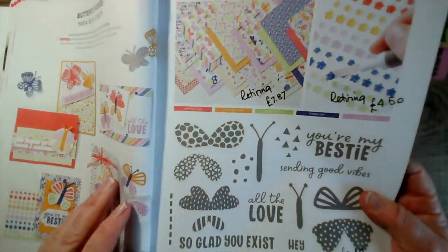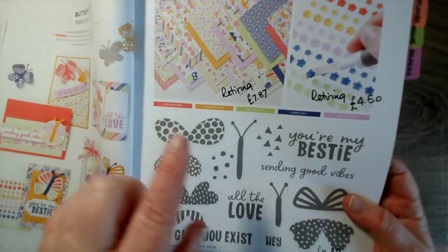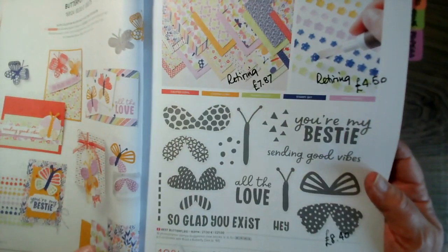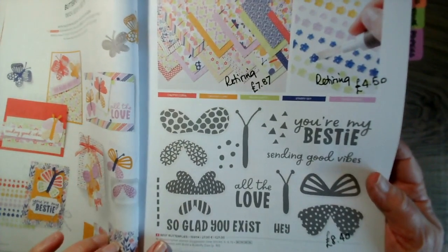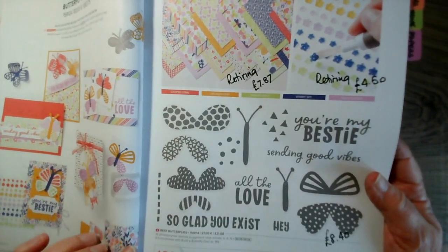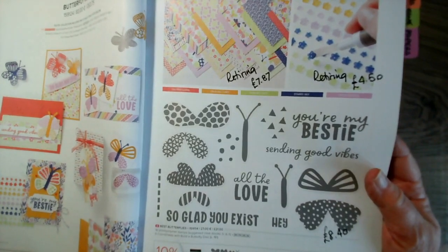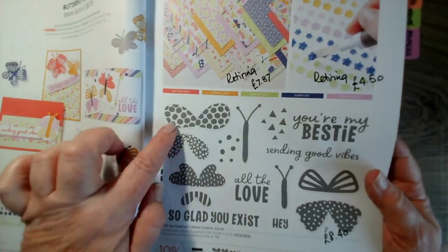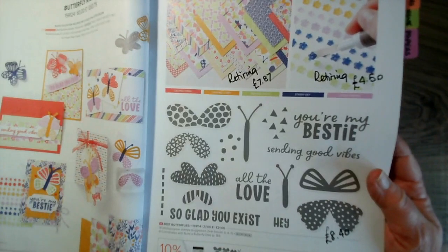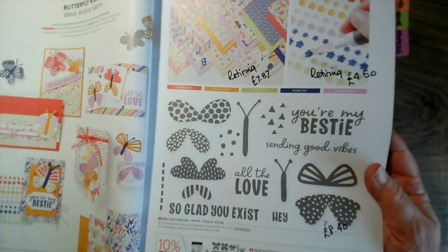On page 36, the Butterfly Wishes papers are retiring, the little flowers and the Best Butterflies stamp set with the really bold butterflies is retiring. That's now £8.40. And this has the matching dies that cut out not only the elements here of the butterflies and the bodies, but also separate butterfly wings that you can use without the stamp set. So that is 37.